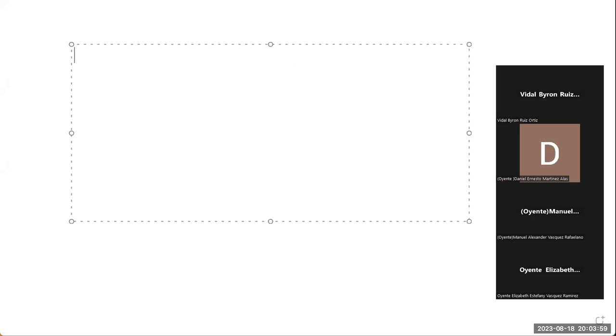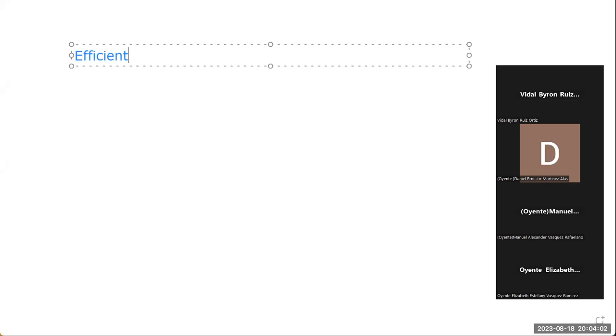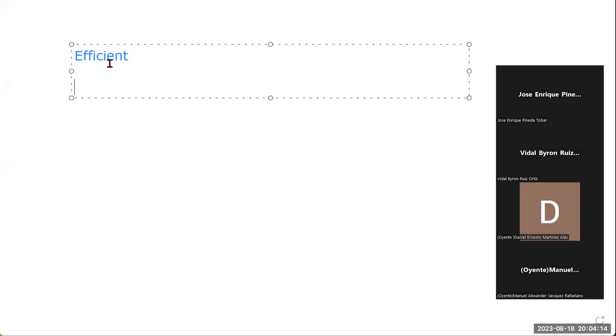Okay, I'm going to write a word and you tell. Efficient. Efficient is a noun or it's an adjective? Adjective. Es un adjetivo. Los adjetivos son los que describen, son una cualidad, algo que describe a alguna persona, algún animal, alguna cosa. Entonces, efficient es un adjetivo. Eficiencia podría ser de un carro. Entonces, si decimos, mi carro es eficiente lo suficientemente, ¿ok? Como redundante. Pero ¿cómo nos quedaría la oración?